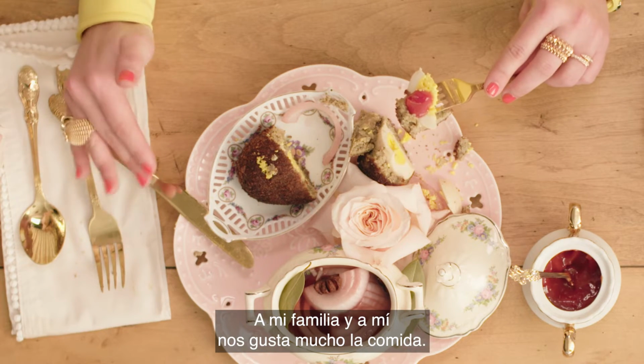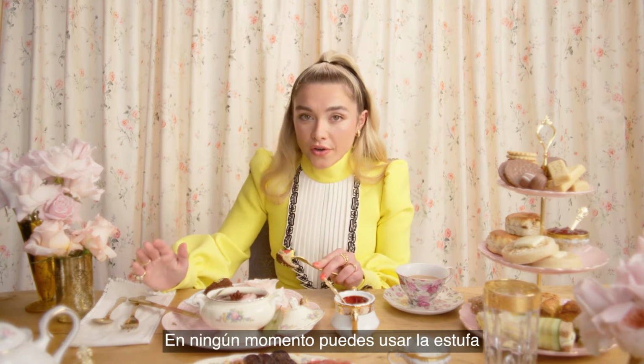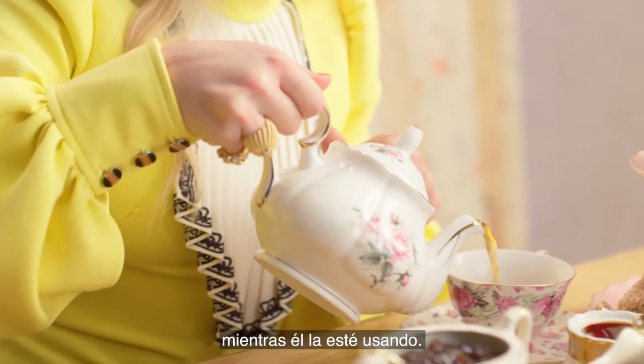My family and I are big on the food fronts, and my dad is the king of the kitchen, so at no point can you don the stove when he's donning the stove.